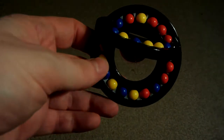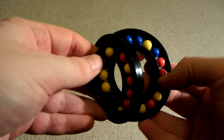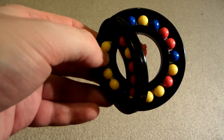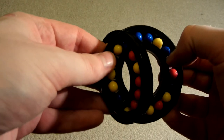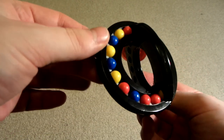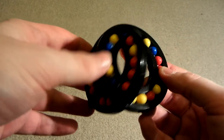That's kind of strange. I guess the cog is there to make them turn better or whatever, but I can't really see why it would make them turn better, to be honest. It kind of seems as though if the cog wasn't there, then the balls would actually be more free to move, maybe. I don't know. Maybe I don't know what I'm talking about. But yeah, just an interesting thing that I noticed after making the video.